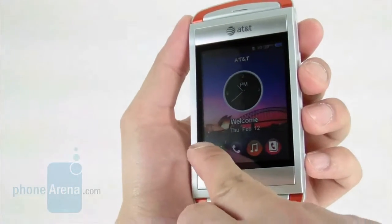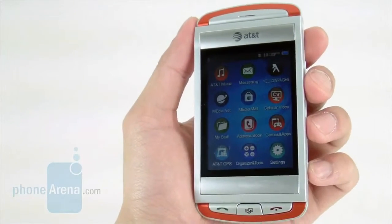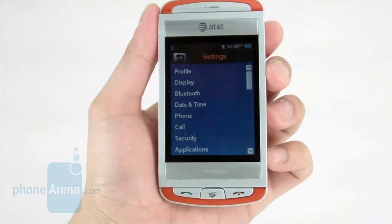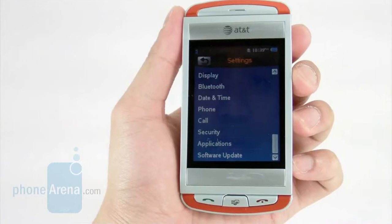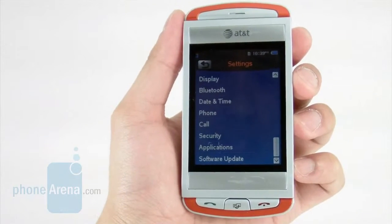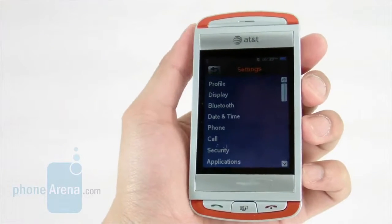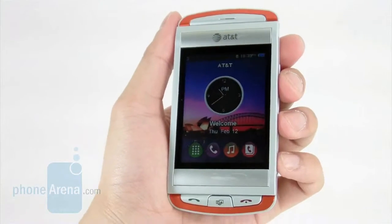At first, there's quite a steep learning curve learning how to navigate through the interface here. For example, when scrolling through a long list, you have to actually move your finger in the direction of where you want to scroll. It's kind of different from other touchscreen phones, but after a while you get used to this movement.